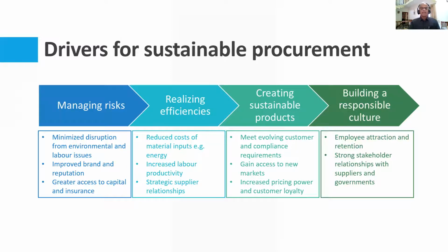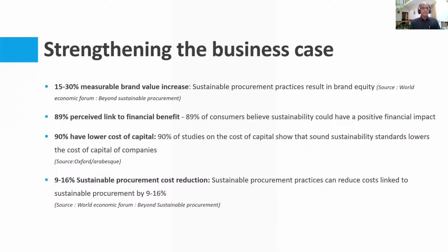Two, cost reduction. Reduction in total cost of ownership linked to reduced energy cost, reduced overspecification, reduced consumption, and reduced social and environmental compliance costs. Three, revenue growth. Additional revenue through innovation of eco-friendly products and services, price premium, or income from recycling programs. Four, improved company culture. Moving to the slide, strengthening the business case.